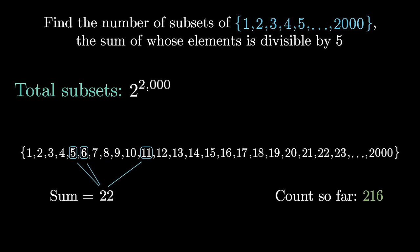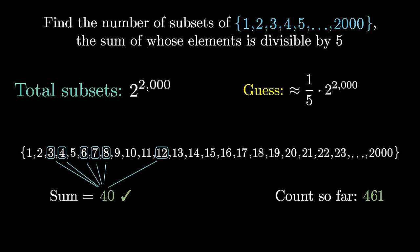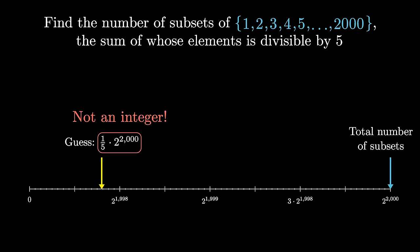Obviously, we have to be a lot cleverer than that. And if you were to just guess what the answer should be, make a rough approximation, you'd probably guess, you know, it should be around a fifth of all the total subsets. There's probably a roughly even distribution of all these sums mod 5. And yes, that is true, that's a decent approximation. But the heart of the question, the real challenge here, is to get a precise answer. This can't be the actual answer since it's not an integer, but is the true answer a little bit more or a little bit less? Or maybe it's a lot more or a lot less? What tactics could you possibly use to figure out that error?